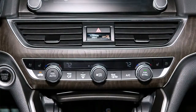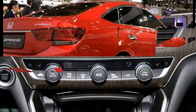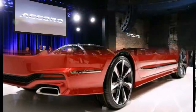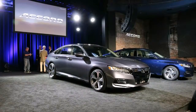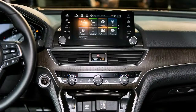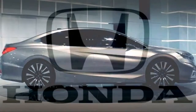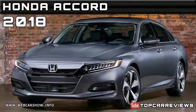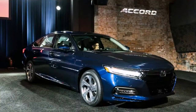The list of features that will be offered on the car include Apple CarPlay and Android Auto connectivity, display audio touchscreen interface, heated and ventilated front seats, Honda Link telematics, 6-inch driver's head-up display, Bluetooth phone pairing, wireless device charging, 4G LTE Wi-Fi. The Accord can also be equipped with multiple Honda Sensing registered safety and driver assistance technologies.